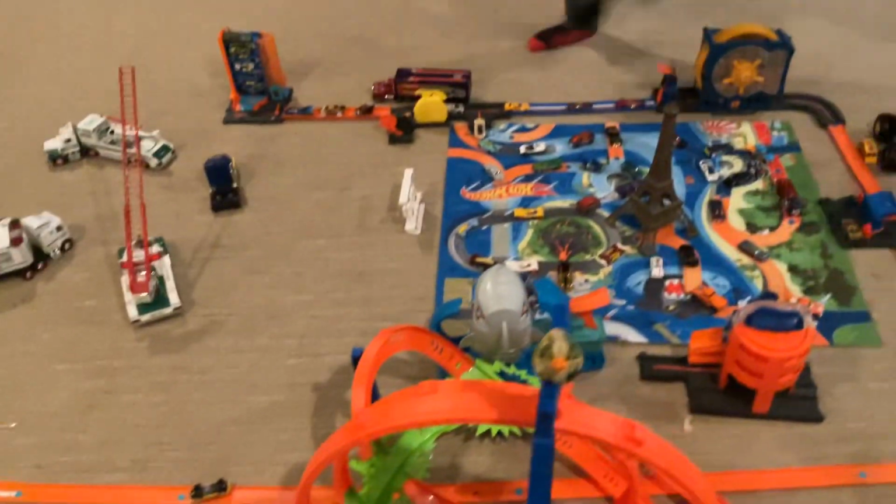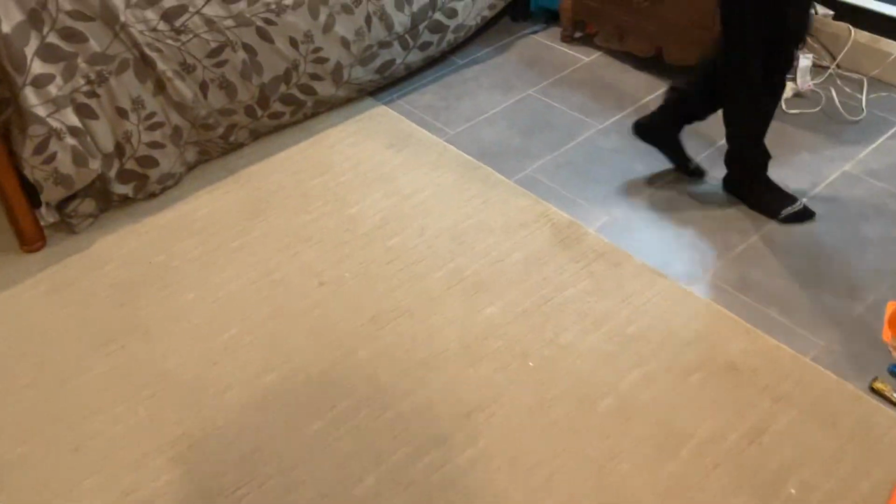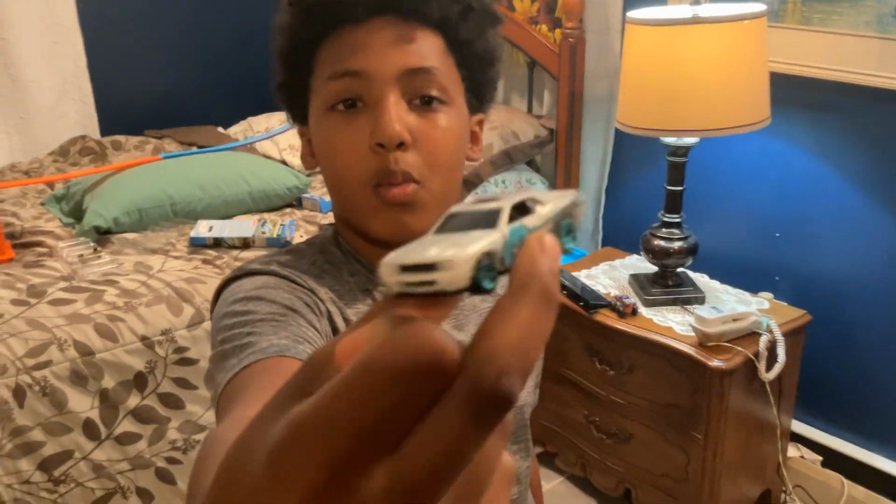Oh, that's right. He goes in the category of the truck and the pickup truck. One more race. Here we go. Two more cars. All right, Grayson. Good job, bud. Here we go. And we have the Chrysler Group. Oh, yeah. Look at that.